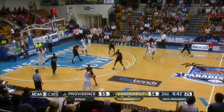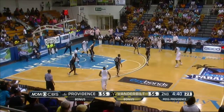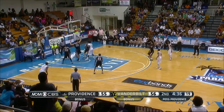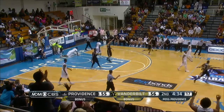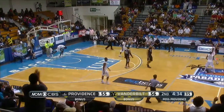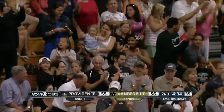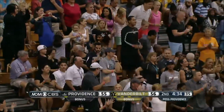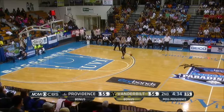It's like the Dunkin' Donuts Center in here with the amount of Providence folks now standing and cheering. 15-0 run, Jones. And it'll be back to Providence, and look at this, a chance to perhaps take the lead in a game that looked like it was turning into a Vanderbilt rout. No field goals for the Commodores in over 6 minutes of this one.